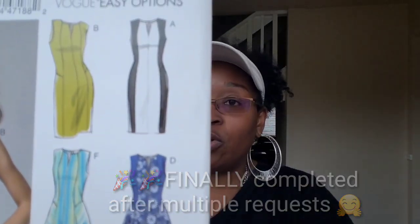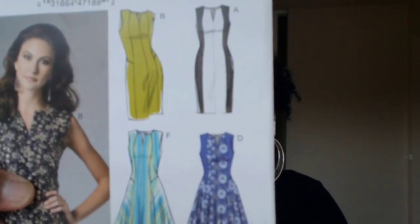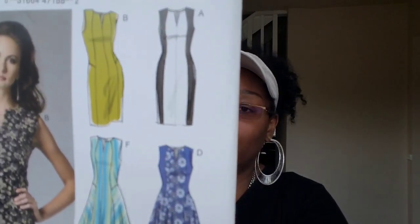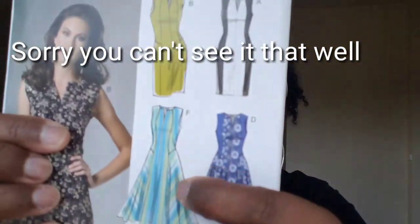I bought this Vogue VP936. This here is a dress pattern, obviously, but the main reason I picked it up is for View F and View D. View F and View D, I love, and hopefully you can see the style lines there. I just absolutely love that. I have never done princess seams before. And so yeah, I just want that.